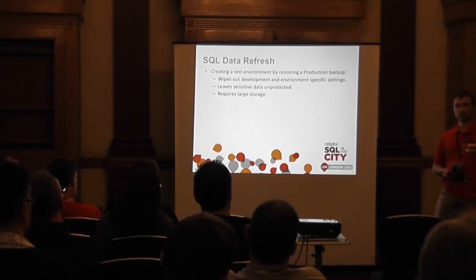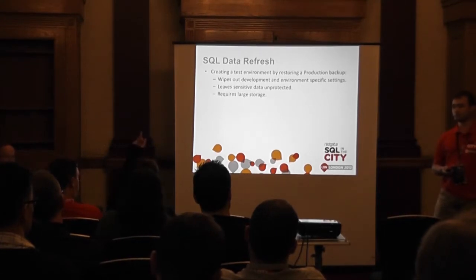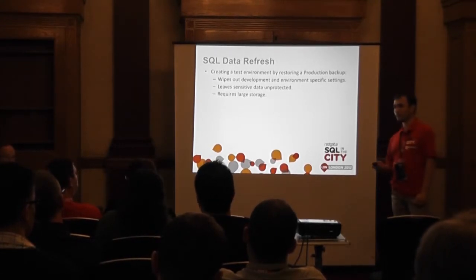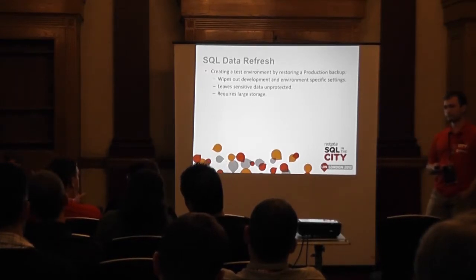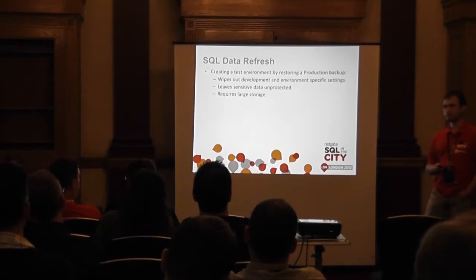So any thoughts on this, whether this is something that you would want in your organization? It would need to be repeatable. Okay. Because your tests may actually require a specific ID or specific details to test accurately and repeatably. Okay.